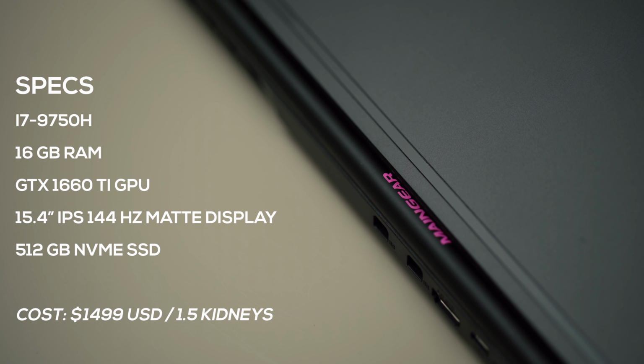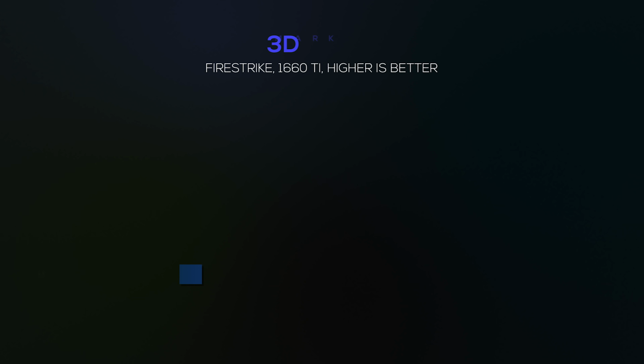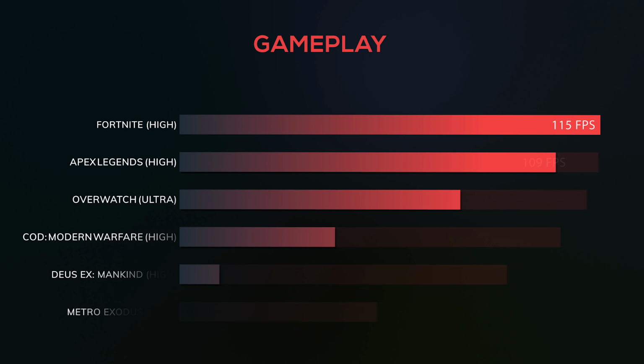Now, if you want to buy this, there's basically one option to choose from. $1,500, that'll net you a 9750H, 16 gigabytes of RAM, and a GTX 1660 Ti. Gameplay performance is actually really good. One of the better 1660 Ti's in a mobile laptop that I've tested in the last little while.